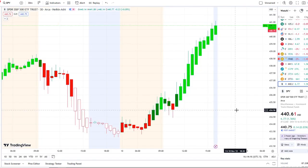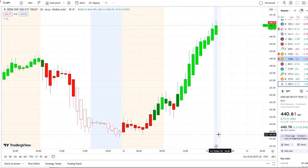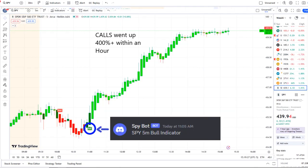Here we are with the SPY, the SP 500 index, fighting to hold support back above the 435 area and breaking through yesterday's high. And in today's volatility, our SPY bot at 11:05 a.m. sent out a bull indicator. And from that moment forward, inflows crossed the midpoint to the upside. Full strength there on 42 vision, and call options went up 400% plus within an hour, guys.